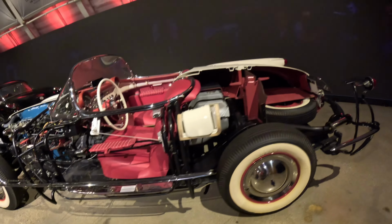Man, the color of this one is just insane. Smells like new paint. Look at the bell there. Creamsicle convertible. What do you think of that? You like that one? Okay, that was the Corvette Museum.